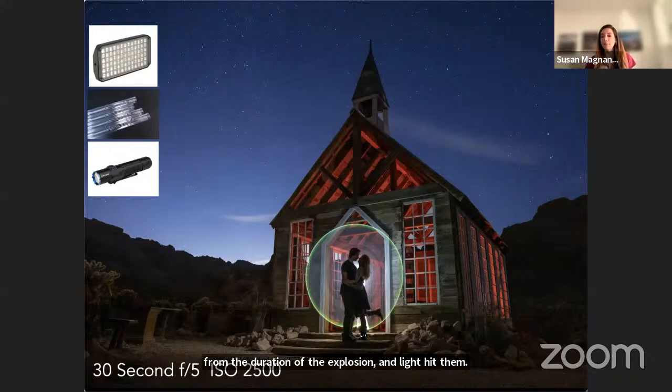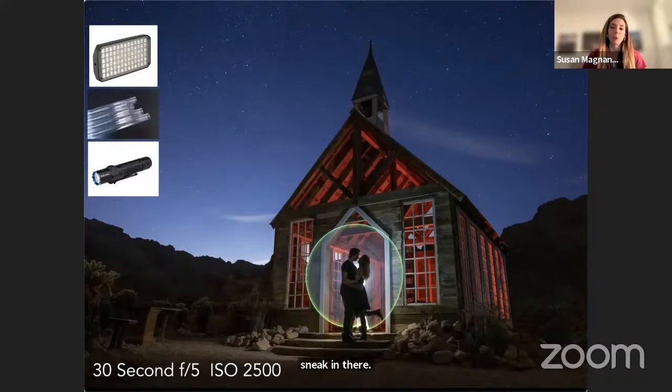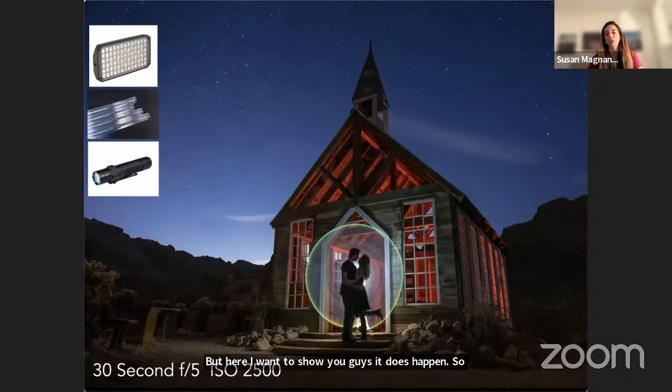So basically I stand behind the tube and use the tube to block me typically. Occasionally my feet will sneak in there. I try to avoid that at all costs. But here I wanted to show you guys it does happen. So think about it as you're light painting with the tube in front of you and you're making sure your feet don't stay in the same spot, even just shifting them a little bit so they don't get burned into the picture.